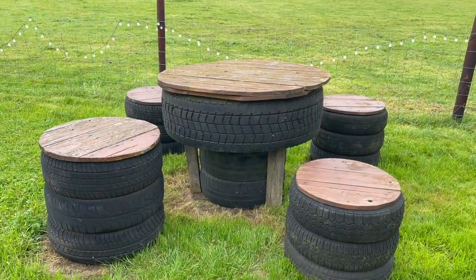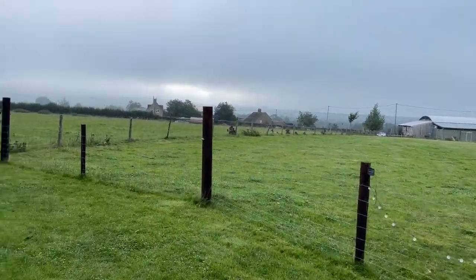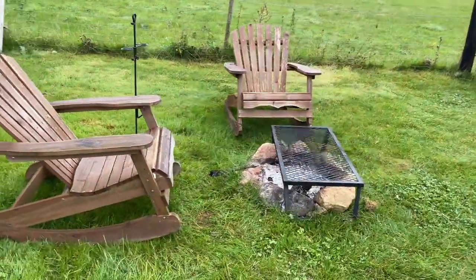You do also get a nice seating area outside. Now the weather's just started to break through. It is kind of 8 o'clock in the morning, and in the grounds of your area as well, an amazing fire pit.